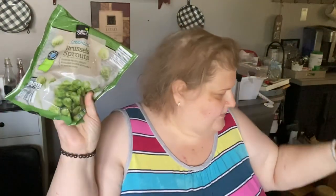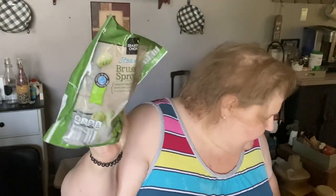Okay. We also picked up 2 bags of Brussels sprouts. These are the best Brussels sprouts. They're sweet and tender. I feel like they're from the winter time. They're harvested, I don't know when, but they're really good.